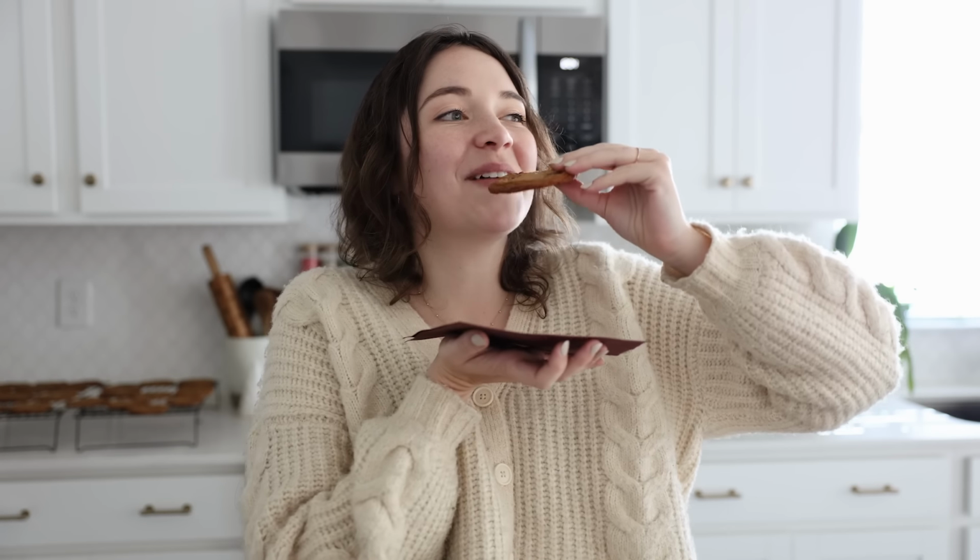These really are my favorite. I love how they're just a tiny bit crispy on the outside, warm and gooey on the inside. Oh, I could eat literally the entire batch of these.